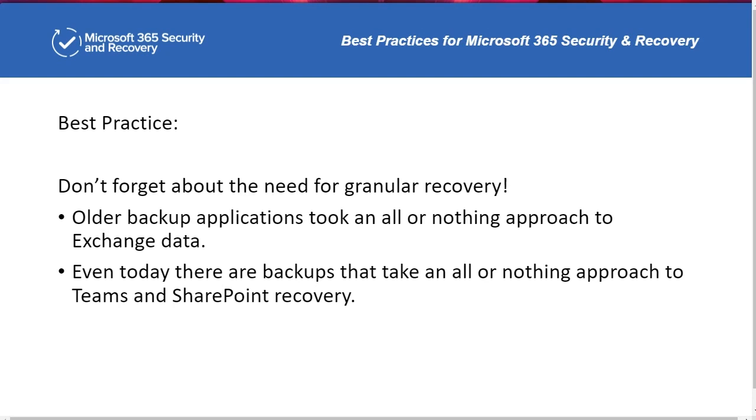This was something that they needed, and this was a very high-ranking individual. And they just said, I want this message back, period. It was up to us to figure out how to make it happen. And as I mentioned, at that time, Microsoft didn't support doing granular recovery in Exchange. Likewise, none of the backup vendors really supported any kind of granular recovery. And it fell on us to get that message back. So here's what we had to do.